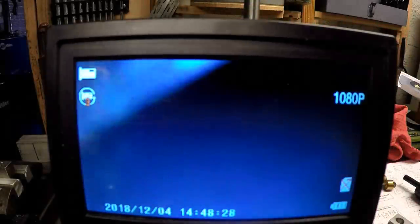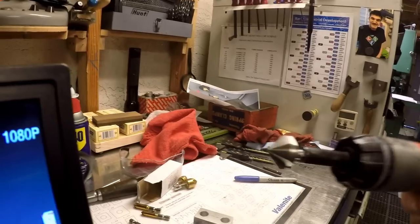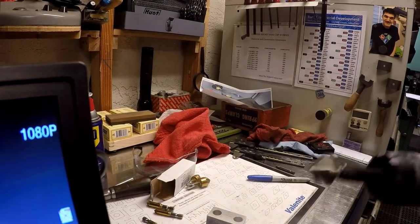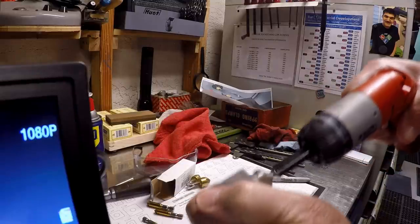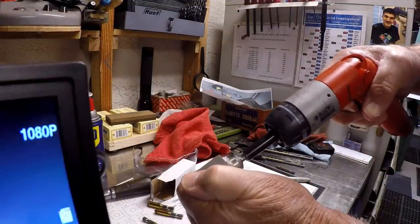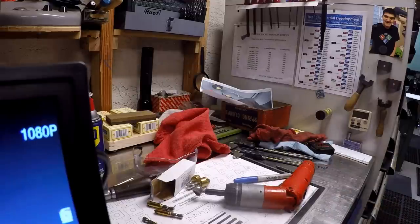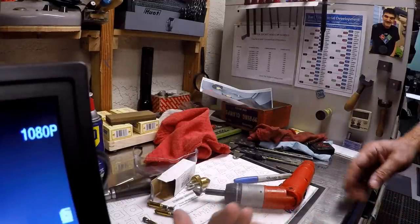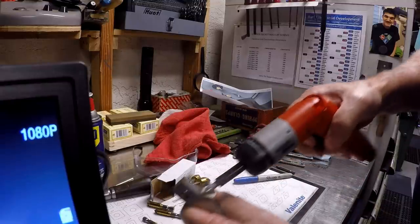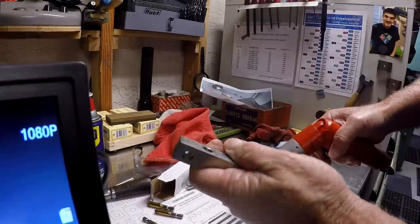So anyway, just to follow up on chamfering, Tom's idea of using this tool is a great idea, and works real slick, real quick. You can see that's in aluminum, and heck, let's try it in a little piece of stainless here. So this is stainless steel. And nice little chamfer on there.